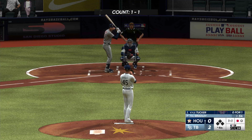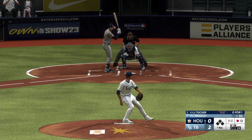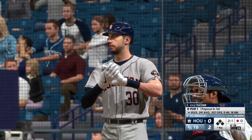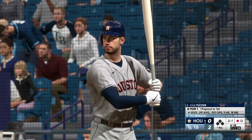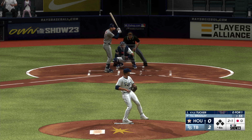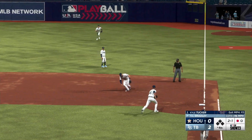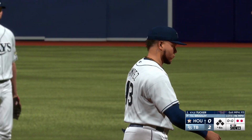Kyle Tucker up next for the Astros. Flied out his first time. Next one misses, and it's 2-1. 2 balls, 1 strike. And here it comes. Dives, but it kicks off his glove. Still able to get it there in time. And they get the out on the play.